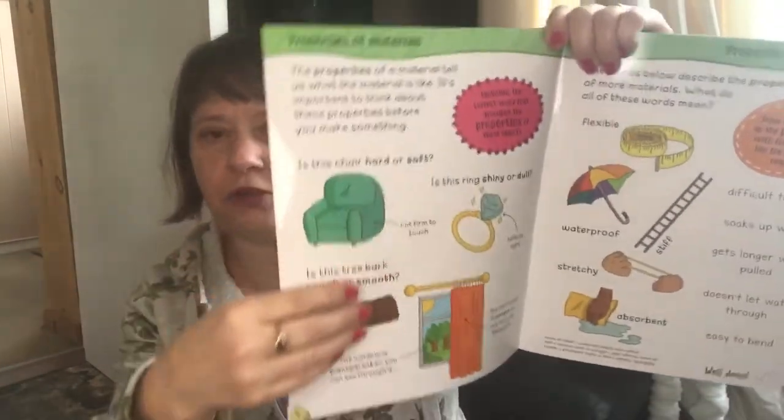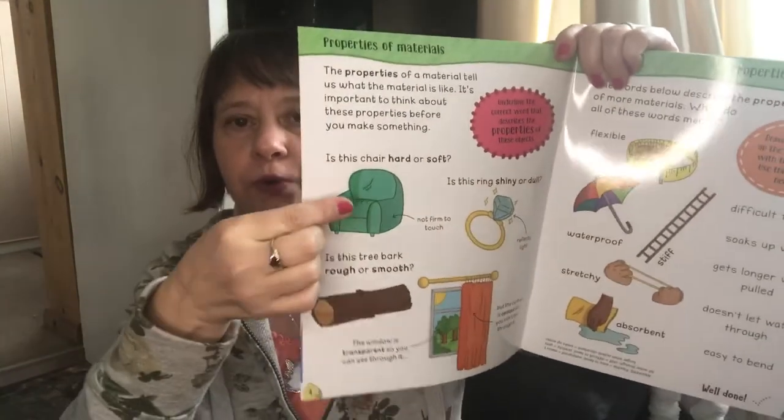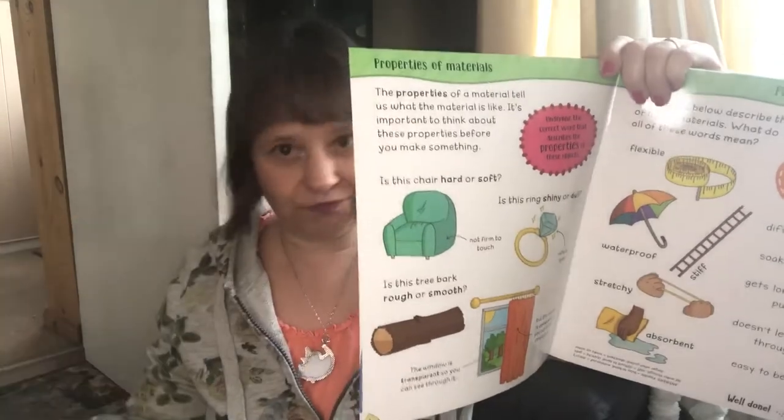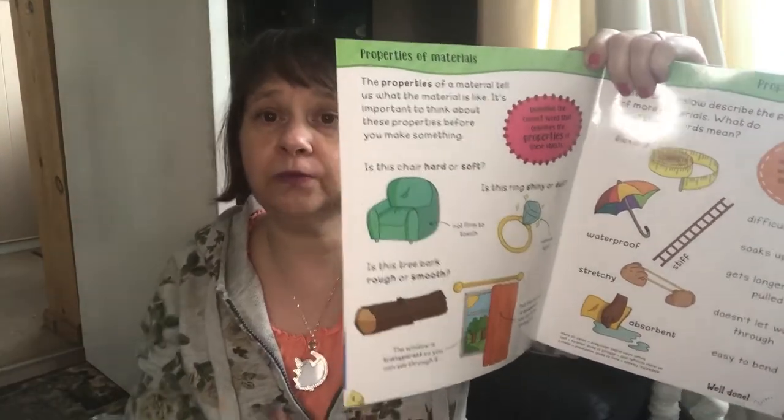So it says, is this chair hard or soft? Is this ring shiny or dull? Is the tree bark rough or smooth? So that's the sort of thing. So they could point to the pictures in the book, you know, something in the home and things like that. So I just thought that this was really good.